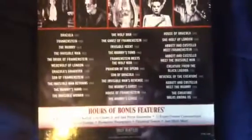I'm going to watch this sometime. I can't wait. There's Dracula, Frankenstein's Monster, The Mummy, The Wolfman, and Frankenstein's Bride. Surprising that they don't have the Creature from the Black Lagoon or the Invisible Man or the Phantom of the Opera. I want to say Phantom of the Paradise. Okay, so here are all the films.